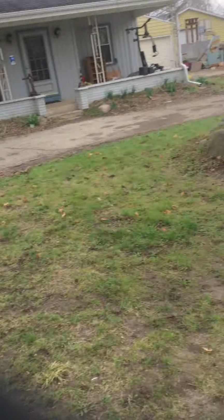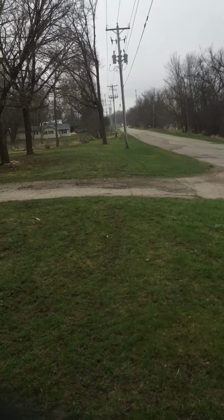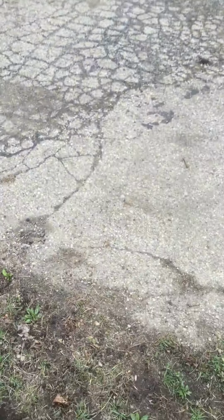And we have a tree, because trees. See the little buds on the tree? I can't really even see what's showing up on my screen right now, so I'm sorry about that. Let's take a trip across the yard, because you guys don't really see the outside of my house very much.